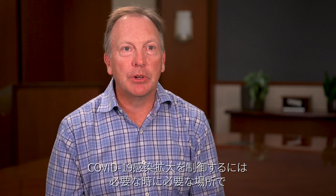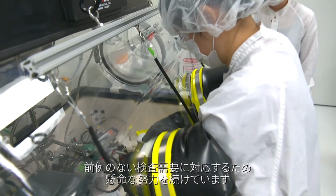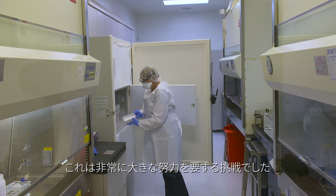Delivering highly accurate test results when and where they are needed is so critical to controlling the COVID-19 pandemic. That's why the Hologic team has innovated in unprecedented ways across R&D, manufacturing, and supply chain to develop and help meet this unprecedented demand for tests. It has been a massive, coordinated effort.